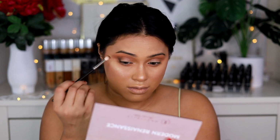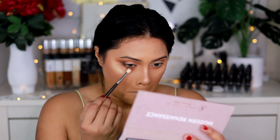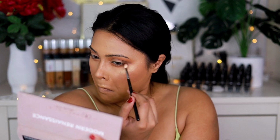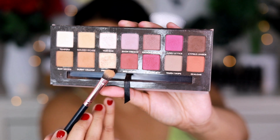Next, I'm using the color called Cypress Umber, which is kind of like a darker brown shade, and using that on my outer V and sort of bringing it on the outer lower portion of my eyes, like so. It sort of adds the look together. It doesn't look like I have a random color sitting on the top or top outer V of my eyes. So again, on the outer eyes and then on the lower part of my outer eyes as well. My mirror is actually on the side, so you see me looking on the side a lot.